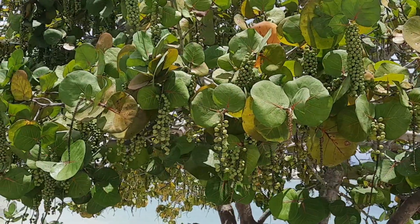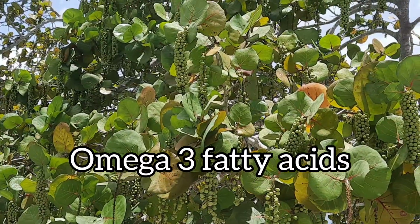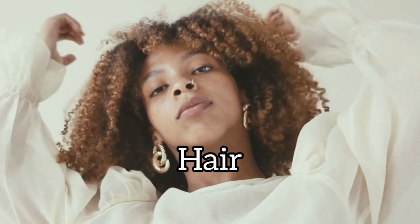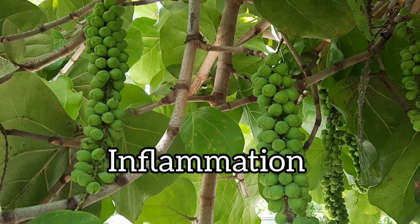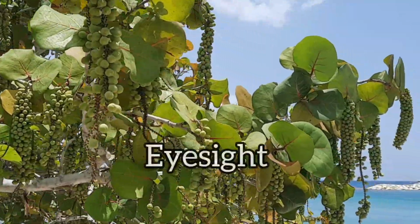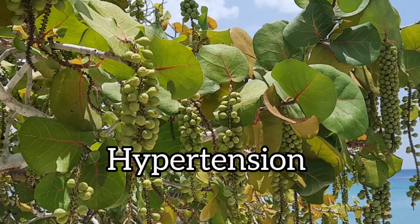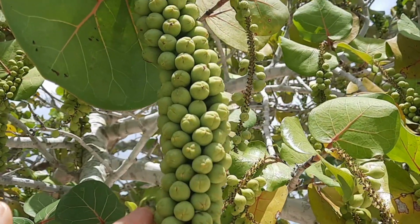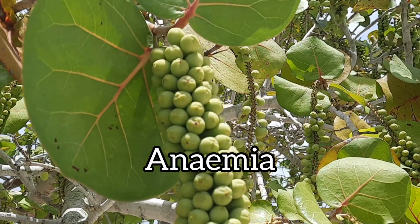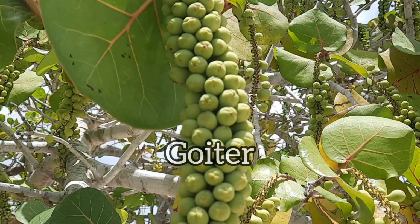It is also said that they contain a significant amount of omega-3 fatty acids, and that they are good for heart health, good for the skin and hair, good for reducing inflammation and arthritic symptoms, and also good for memory, eyesight, and for preventing diabetes, hypertension, and constipation. Due to its high iron content, it is also said that they are good for preventing anemia, and that the iodine content in them is useful for preventing goiter.